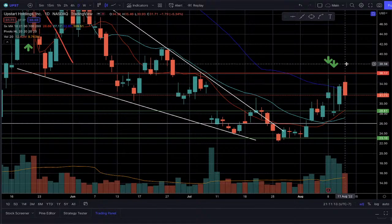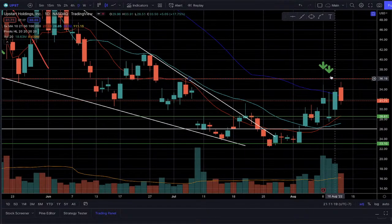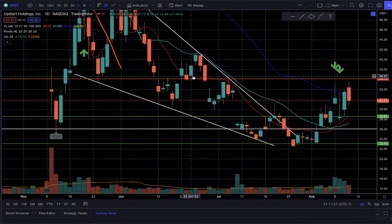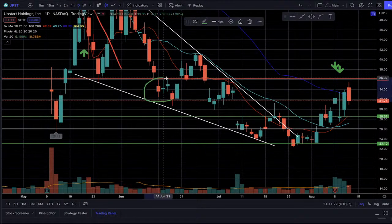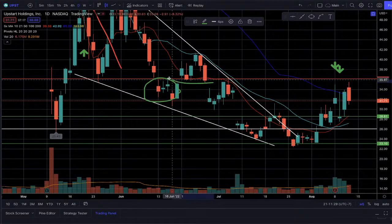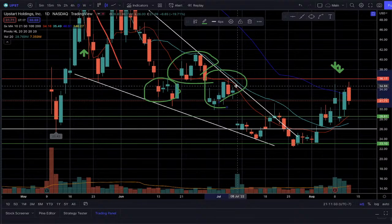Okay, and by next week I want it to be above this $36 level of resistance, where we used this level as a level of support and resistance in the past, right? If you guys don't know what I'm talking about, well, we have them right here. We used this level, 36, as a level of resistance, we used that as support, and then we used this level again as a level of resistance.